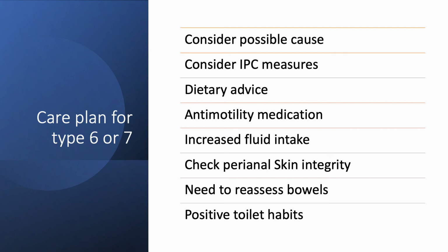If they are a frail patient, they can slip and fall when they have the urge, and if they are rushing to the toilet. That's why it's very important to keep the patient near the toilet, or keep the commode near to the patient bedside, and give enough time for the patient to use the toilet. These are the positive toilet habits. There are 4 positive toilet habits: privacy, positioning, close proximity, and spending time in the toilet. Okay, just remember like that.